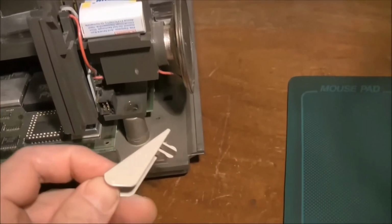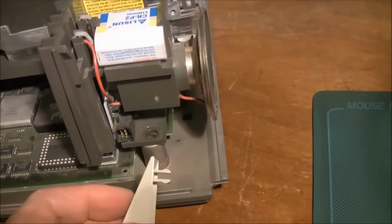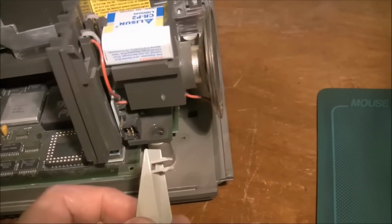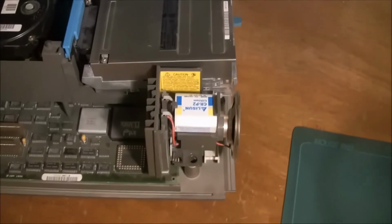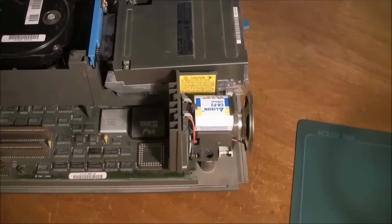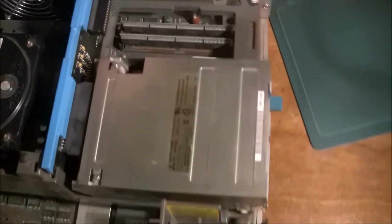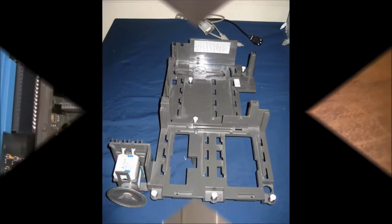Now you might be wondering what this is. This is actually a tool that's used to help take the computer apart. The bit that does the business is my thumb's covering it at the moment. That end bit is really just to secure it in place. It's designed to pull the pins out that hold the case together, and you can see some of these pins. If I just move around a little bit, you can see the white pin there at the top. There's another one just below it.